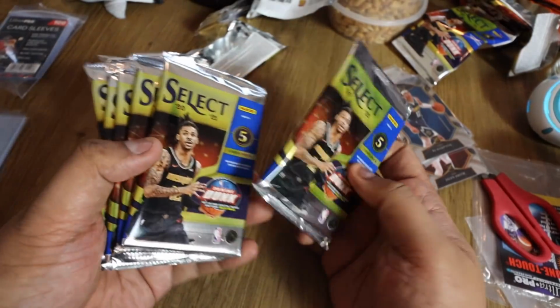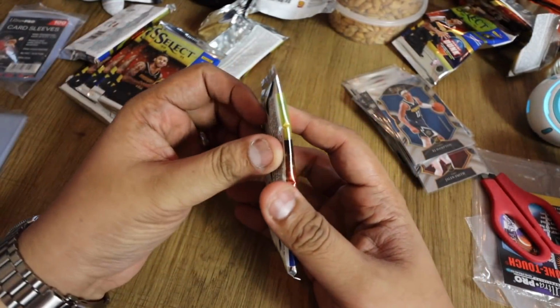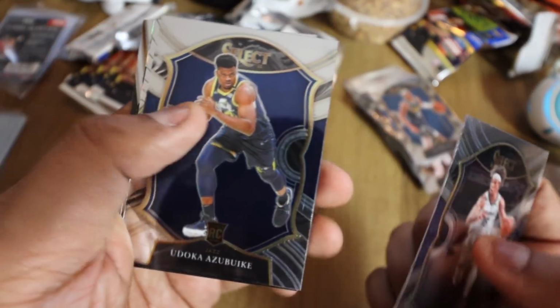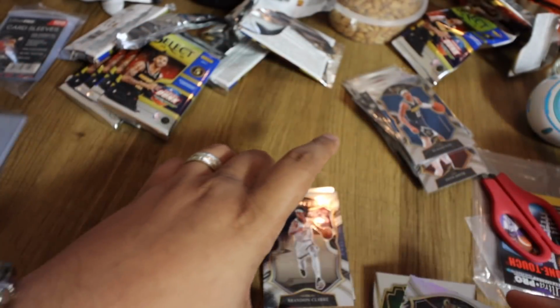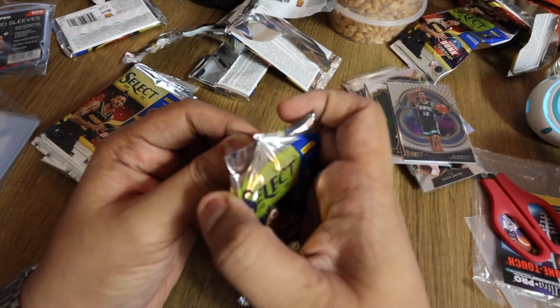We have 1, 2, 3, 4, 5, 6, 7 packs left. 7 packs left. We have Brandon Clarke, Yudoka, Ja Morant, ganda, Eric Bledsoe na silver, and we have Ira Neesmith na rookie card. 1, 2, 3, 4, 5. 5 packs left, guys. 5 na lang.